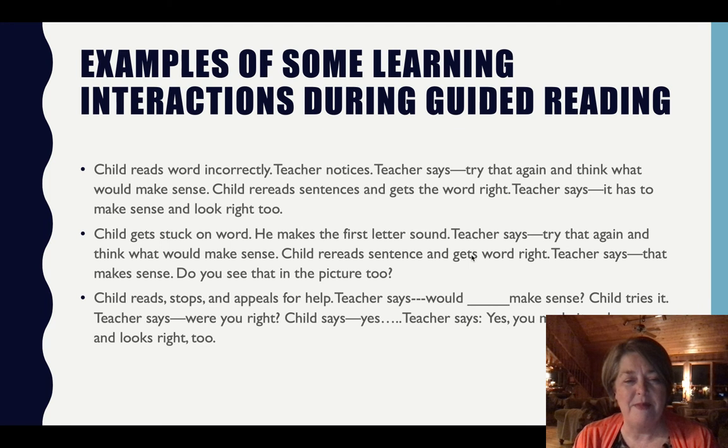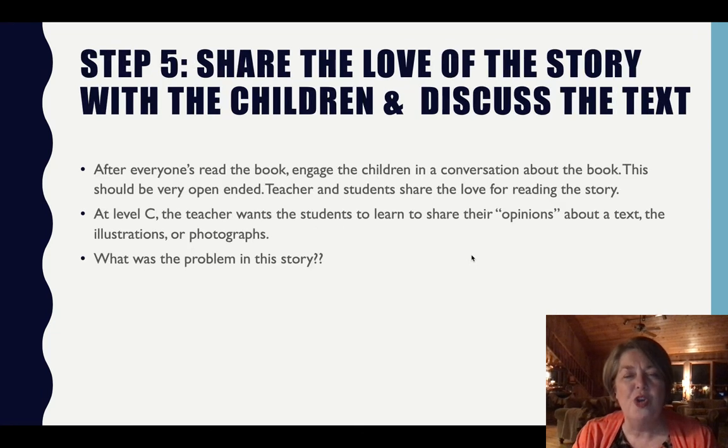Another example might be the child stops and appeals for help because they're stuck. And the teacher might give a word, and might say, would ball make sense? And the child might try it, and the teacher might say, were you right? Was it ball? And the child might say, yes. And then the teacher might say, yes, you made it make sense and look right too. So you're helping the child learn how to use multiple sources of information.